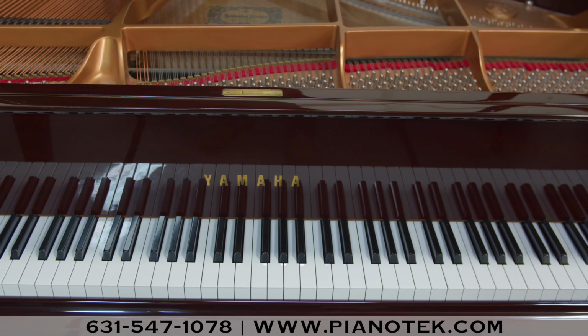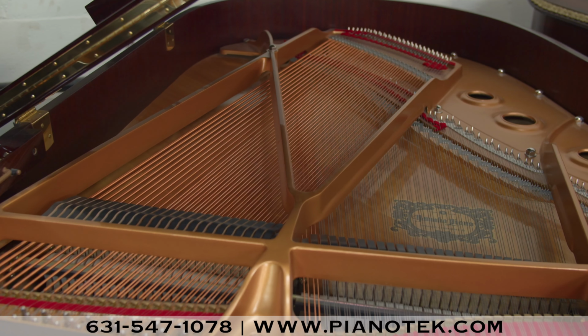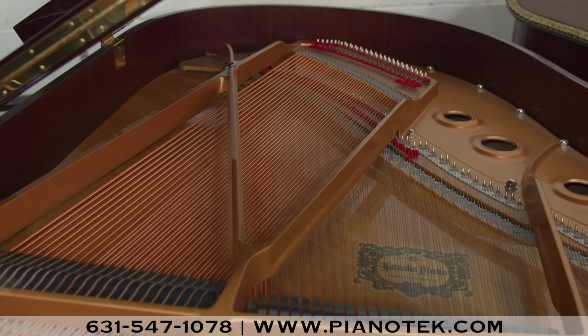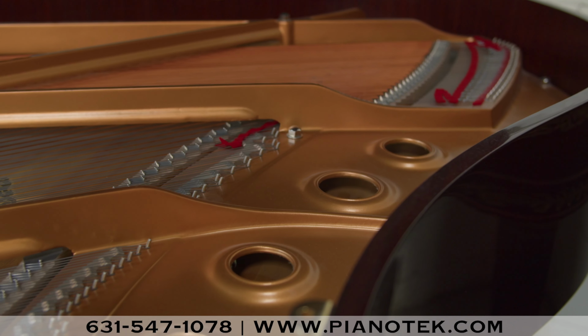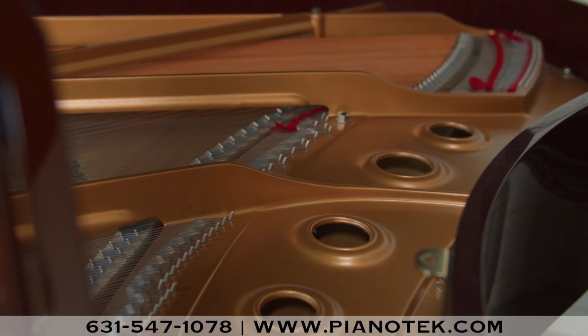So if you happen to be in the area, please feel free to come in and examine this 2001 Yamaha C2, reconditioned by Piano Tech. If you're not in the area, please feel free to hire any piano technician of your choosing to play and examine it for you. We're always very comfortable with that.